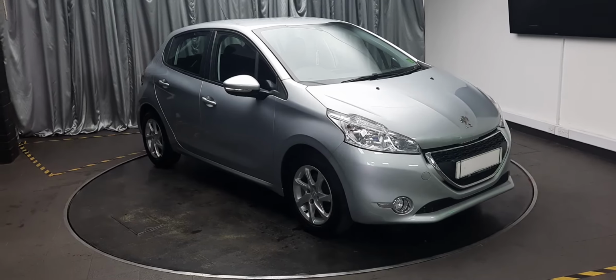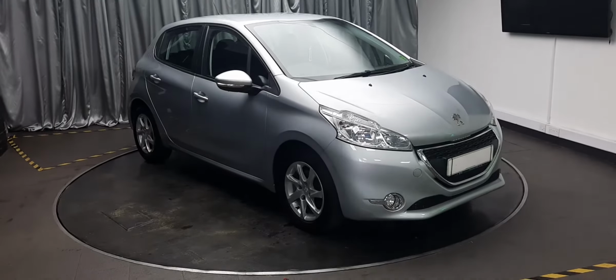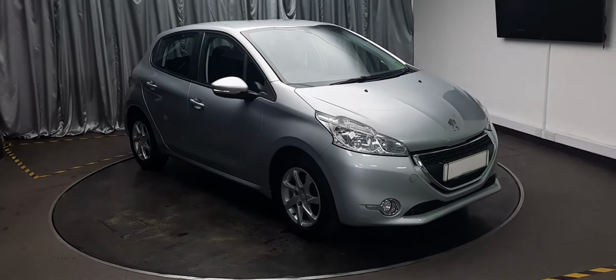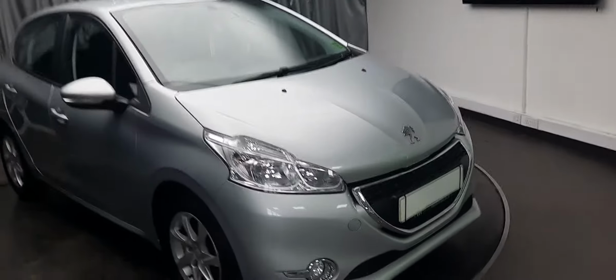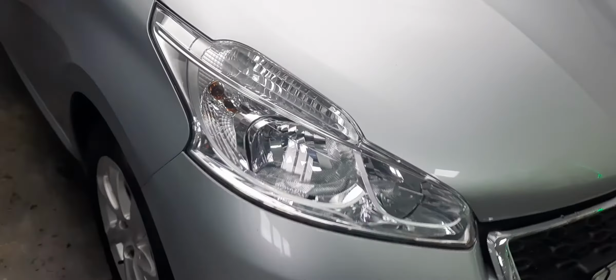It's a 1 litre petrol active, 5-door, silver, and I think it's got about 66,000 miles on the clock, but we'll see that for sure. But first things first, let's have a look around.